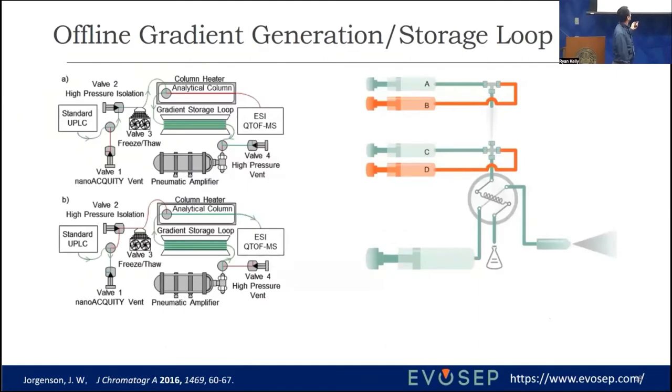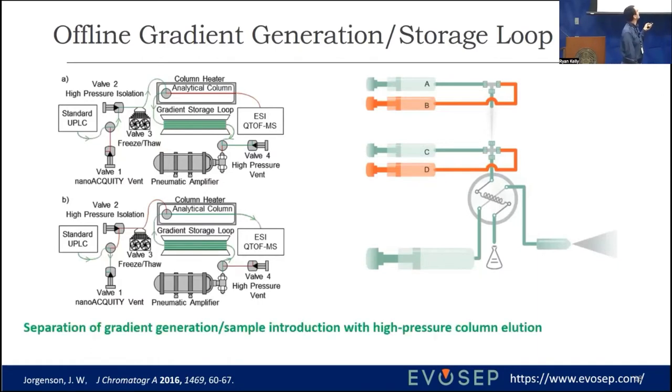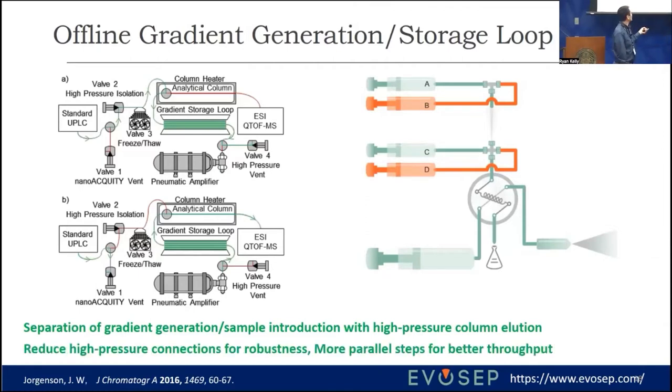So one way that people have dealt with some of this stuff is borrowing these storage loops to address this to some extent. This is Jim Jorgensen, who was generating gradients at low pressure and then switching to just an air amplifier pump to generate really high pressures to elute through these crazy columns, like 40,000 PSI that he was doing. EvoSep is also doing these storage loops followed by isocratic elution. So it's kind of separating gradient generation from the high pressure column elution. And one good thing about that is most of your LC system is not at high pressure. It's just the final parts. So we're reducing those high pressure connections.